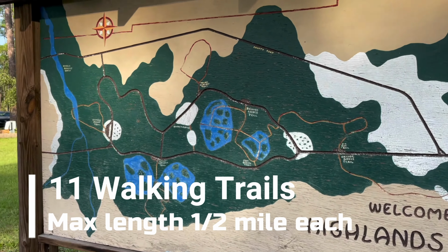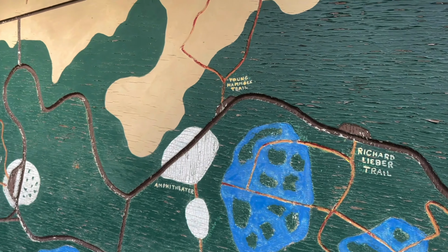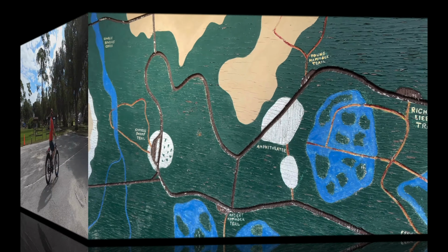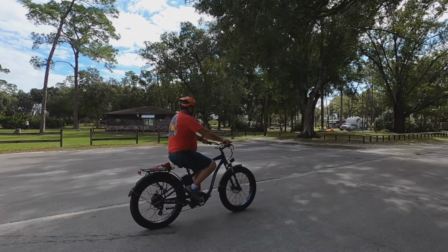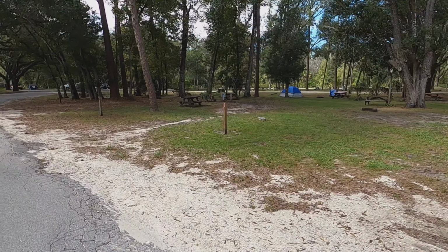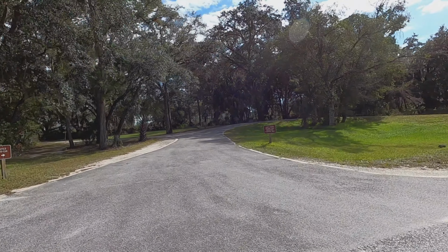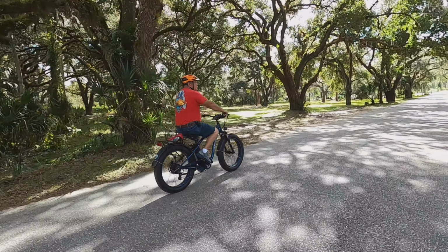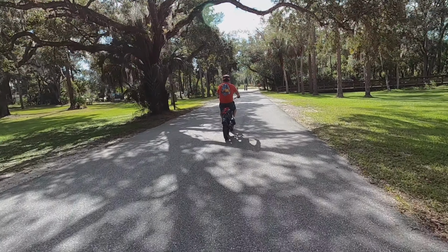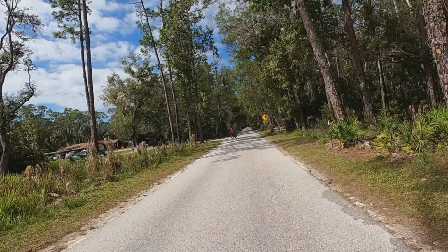This shows the trails. And there's the hammock loop and the trails that go off of it. The dump station. And the campground is really close to the visitor center and the gift shop, which is where we're going.